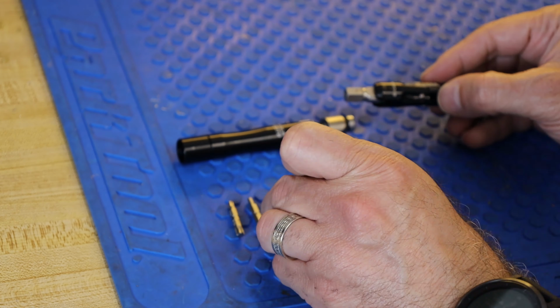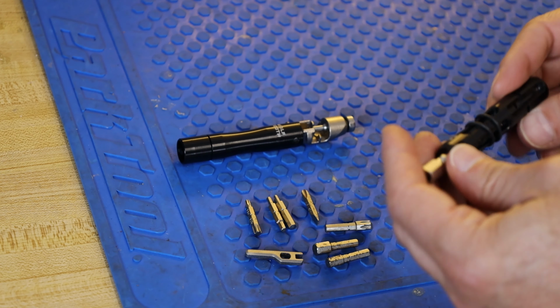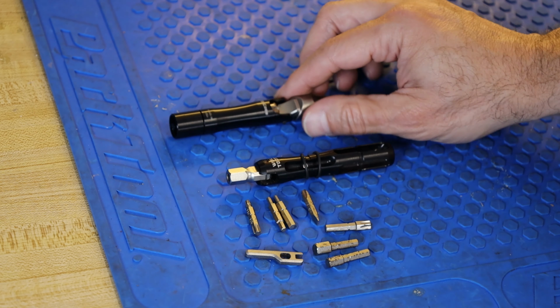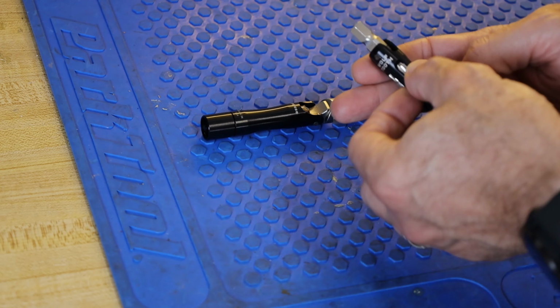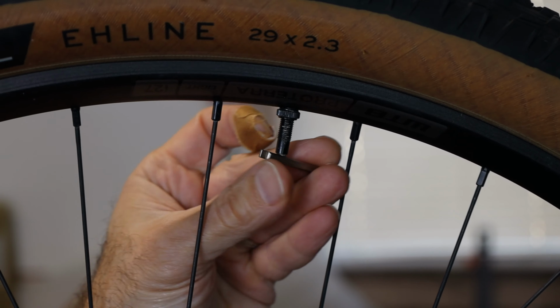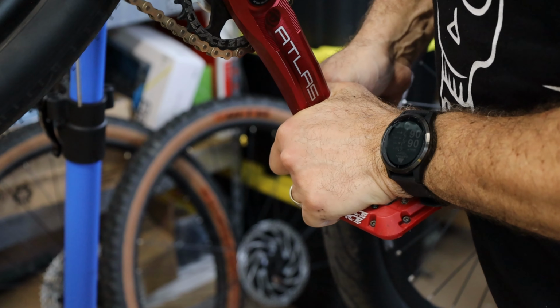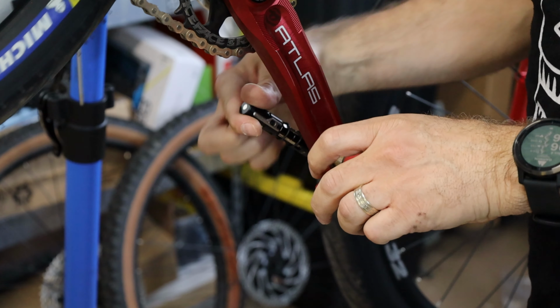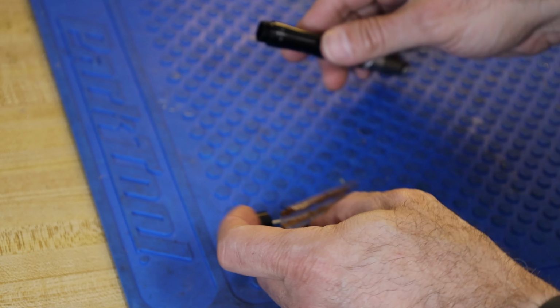This tool has all the bits you'll need, including hex bits ranging from 2mm to 8mm. It'll have Phillips and flathead bits, has T10, T25, and even a T30 Torx bit, and it also has a spoke and valve core wrench. The tool is long enough to give you some leverage when trying to crack a stubborn bolt loose on the trail. The other half of the Encase tool is a nice chain breaker which holds a tubeless plug kit.